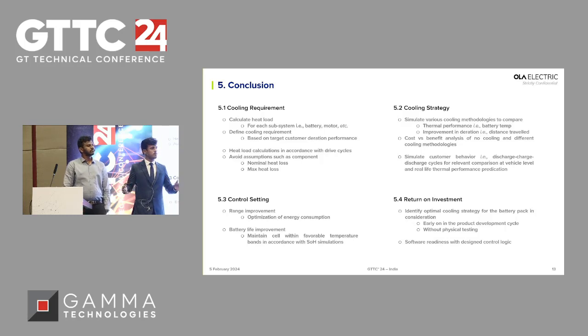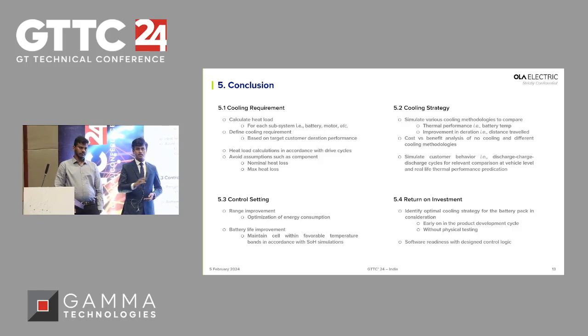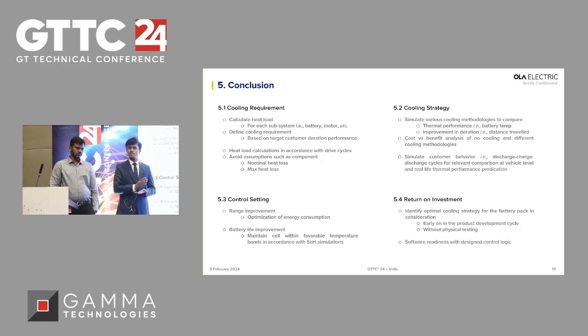So just to appreciate what we have done here, in conclusion, we have reduced the product development cycle by a lot. We are not letting the designers spend time developing the battery pack designs for the cooling. We are actually telling them which methodology to use, which will work out best in the end based on drive cycles, even at the start of product development.